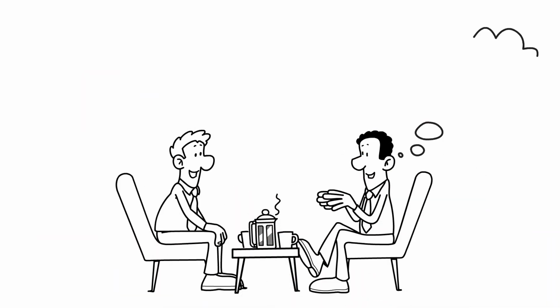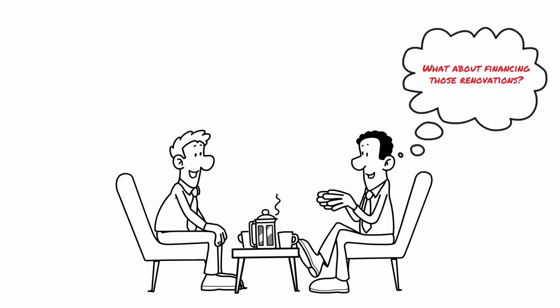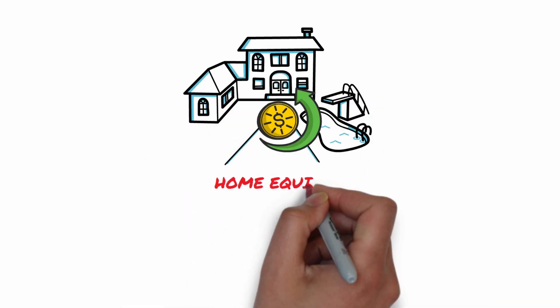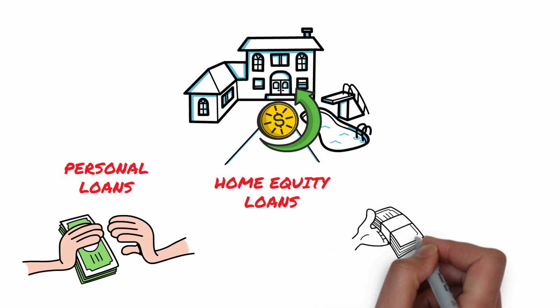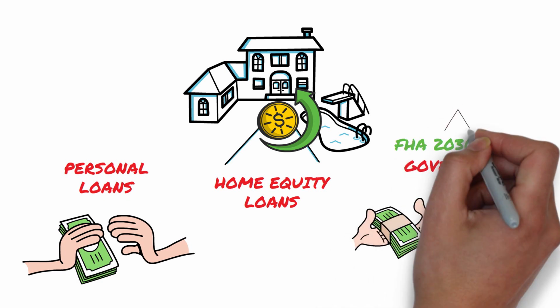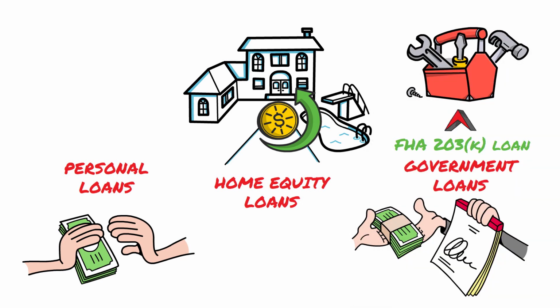That's a valuable tip, Alex. What about financing those renovations? Any advice on loan options? Absolutely. There are several loan options available, including home equity loans, personal loans, and government loans like the FHA 203K loan, which is specifically designed for home improvement projects.